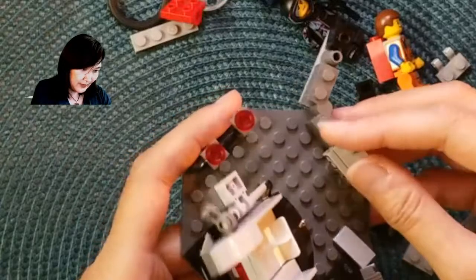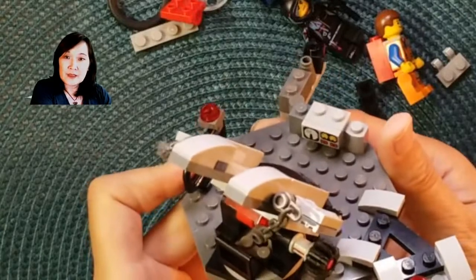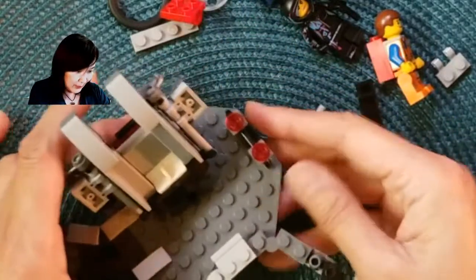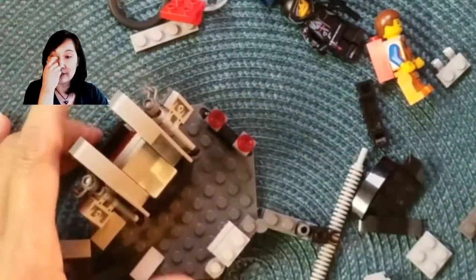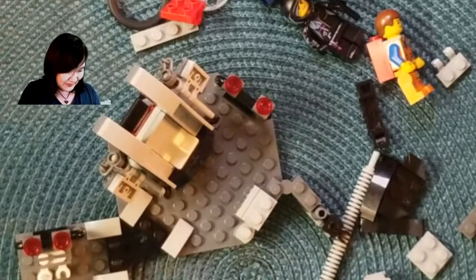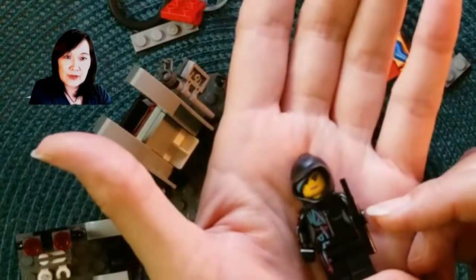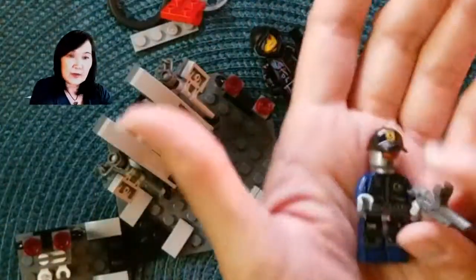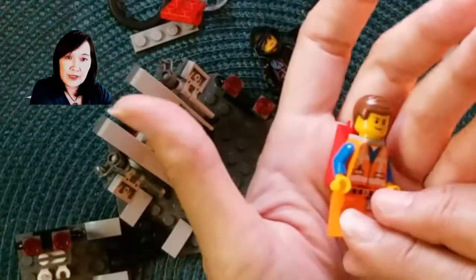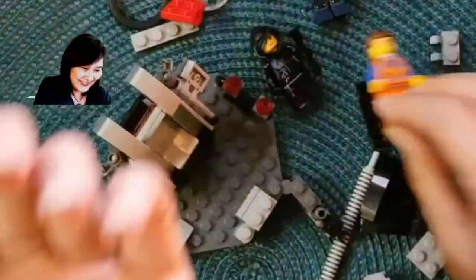We are finding sets that are still $20 US or less. And this originally retailed for $12.99 US. But I have seen this set anywhere from $17 to $103 sealed. Who would pay $103 for this? It's crazy. But there are two unique minifigs in here. That's Wild Style with the hoodie, and then we have this robot police officer, I think. And then, of course, we have an Emmett. You have Emmett everywhere, but the difference is he has this little piece of resistance.